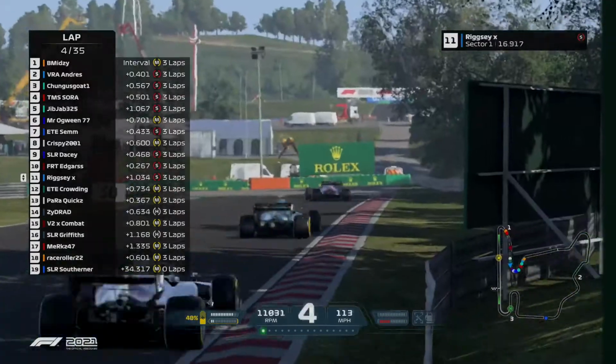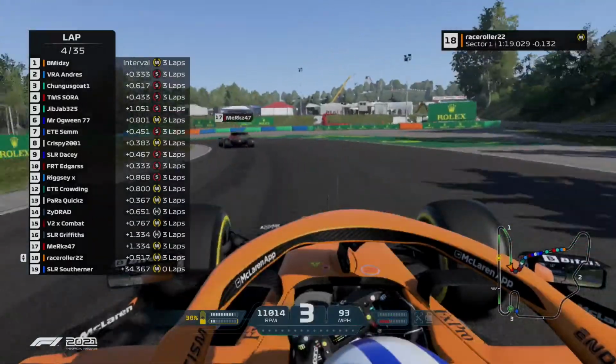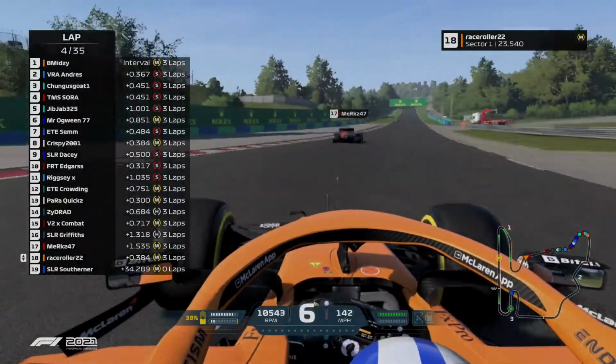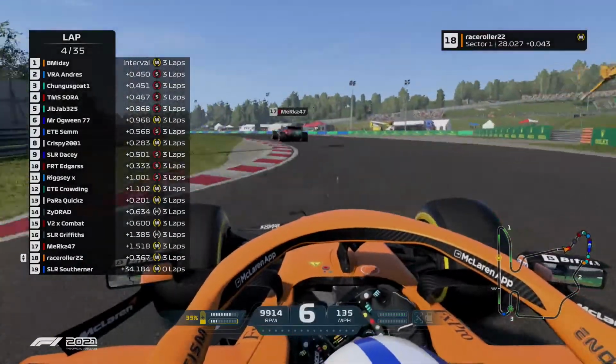Just a quick scroll from the field here. So it looks like everyone's single file for the time being, as Racer is now caught up to the back of the pack. His first target being Merckx in the Ferrari. He's gone a little bit wide there through turn number 2. Definitely not the sort of line he would have liked. So Roller closing in. He's within 4 tenths. That could be 3 in just a moment.